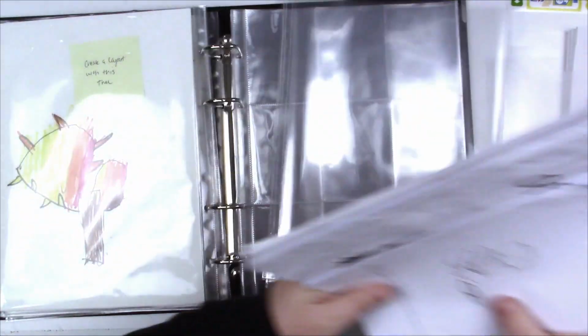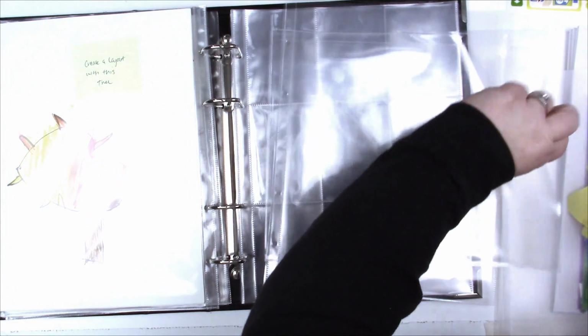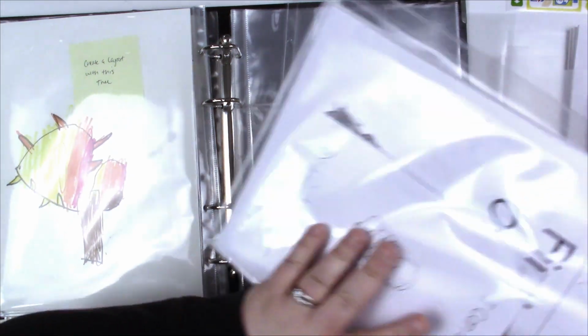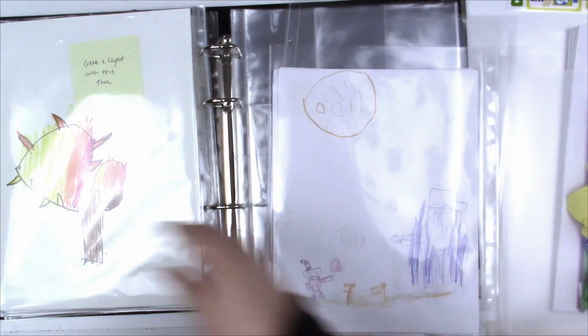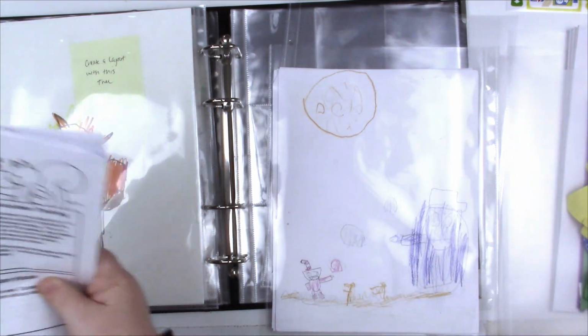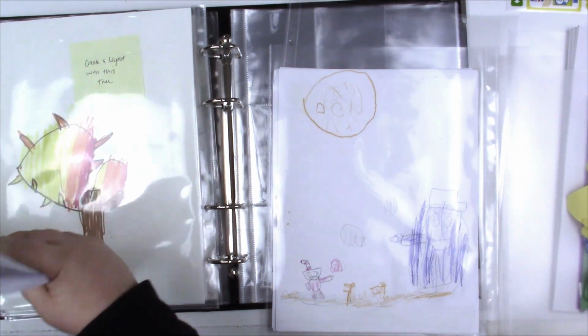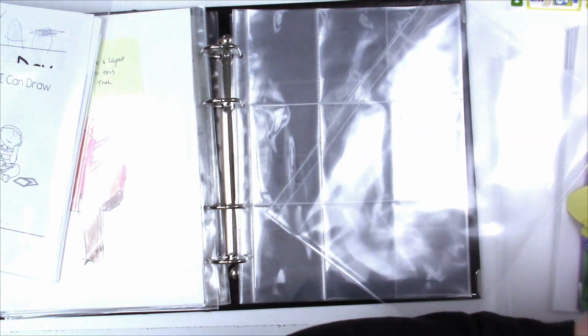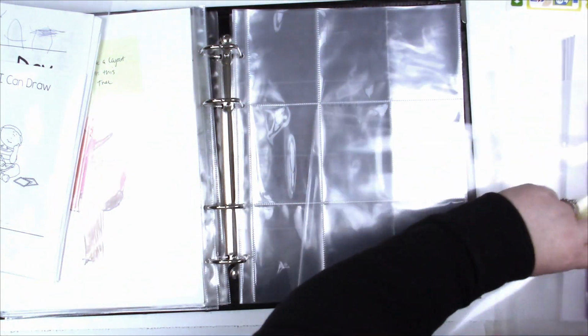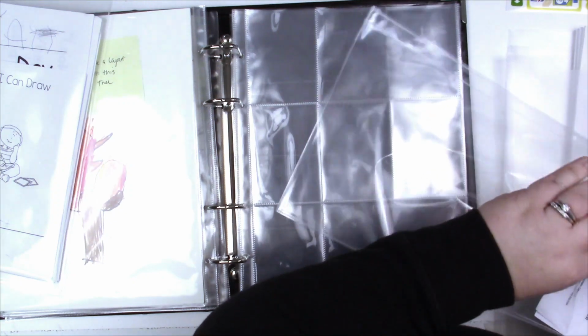So then we have a sleeve for all of his drawings. And I'm going to do a sleeve for all of his classroom times and report cards in the other one. Now, ideally, I might separate them out, but again, this is just a placeholder for now.